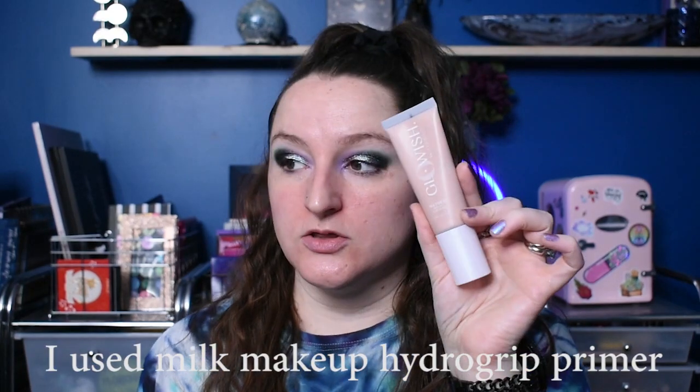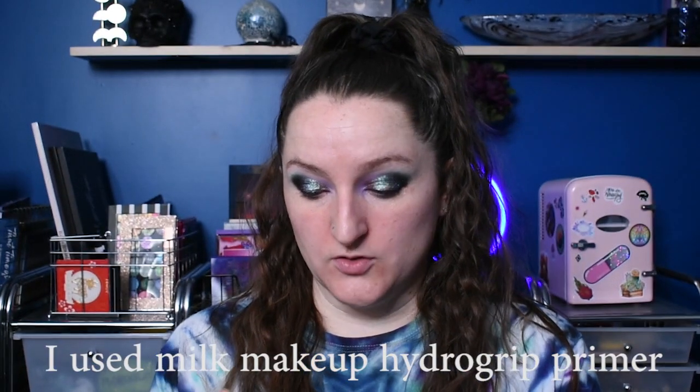What I think I'm going to do on the lower lash line, well actually we need to do our face first. And then the foundation that I'm going to go in with is the Glowish by Huda Beauty. This is the Fair Cool 1.5 shade, and I picked this up during their Black Friday sale because they have an amazing Black Friday sale. They take palettes down to like $5.